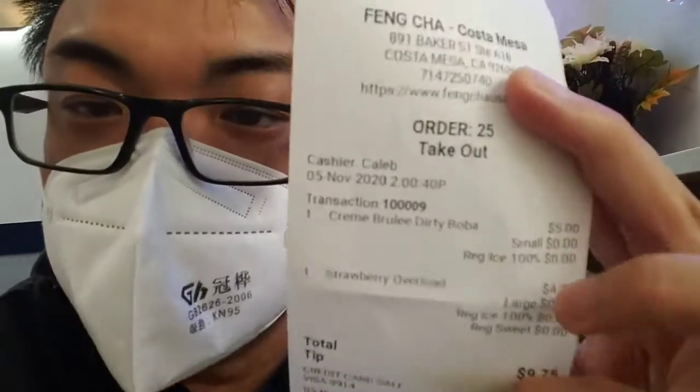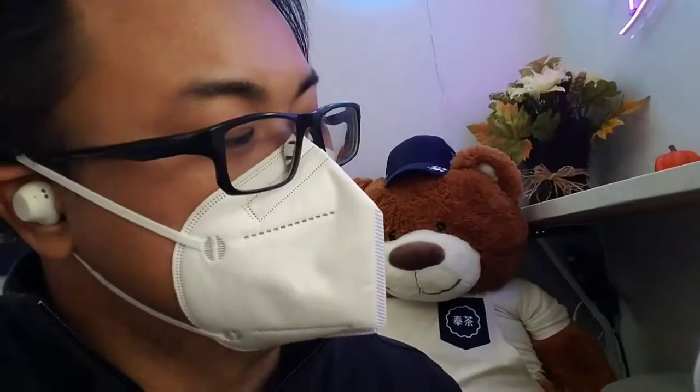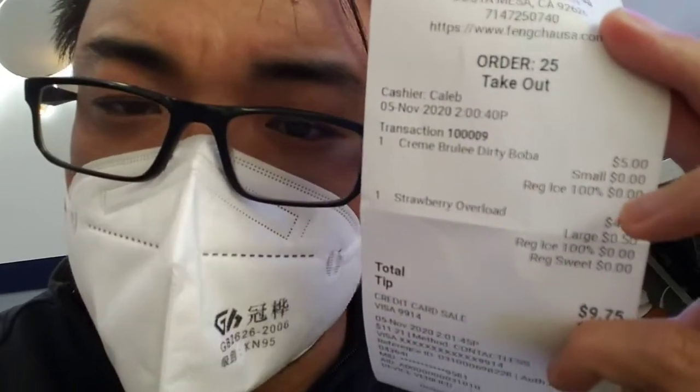So I got the creme brulee dirty boba, which I'll explain later. They do something cool. I think they light it on fire. And there's a strawberry overload. So we'll see how it comes out.